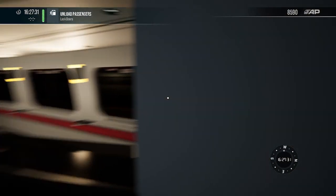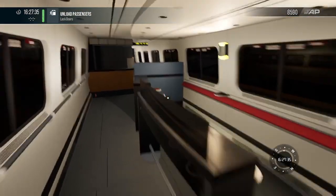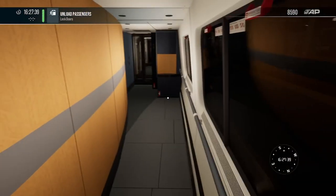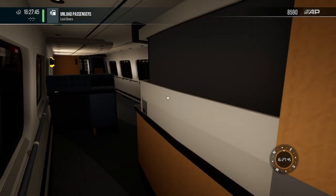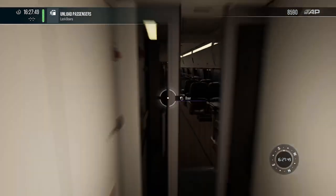And then this is the cafe car, and this is what it looks like. It's actually kind of nice in here. Pretty nice. I quite like this interior. It looks very nice.